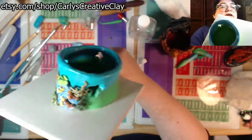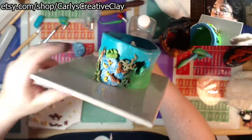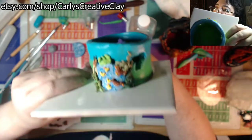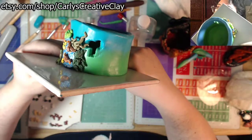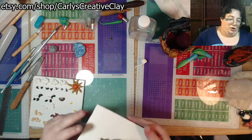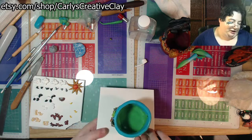Now, let's see, can I get some light on that? There we go. So we got ducks and ducklings next to a cutout tree. So we're on to the next patch. And we're going to put some sheep on that.